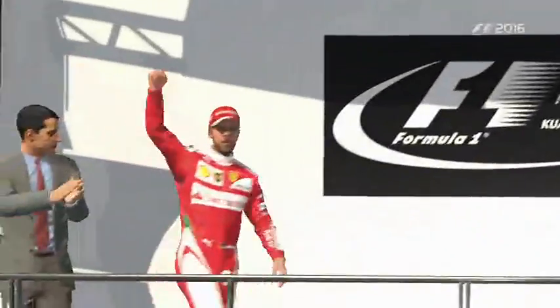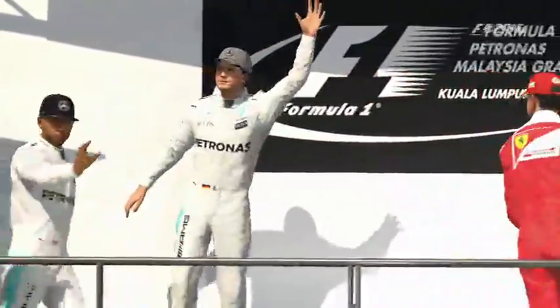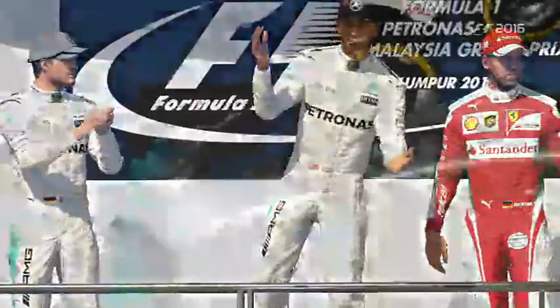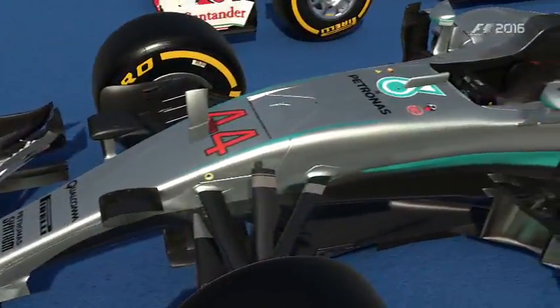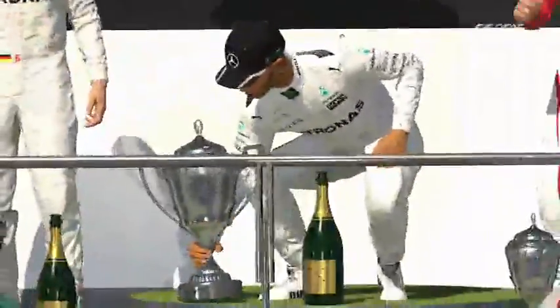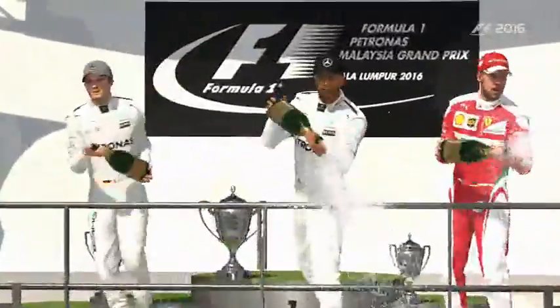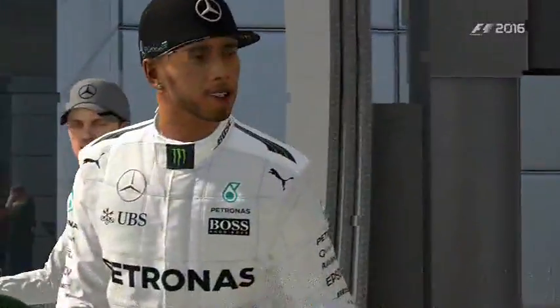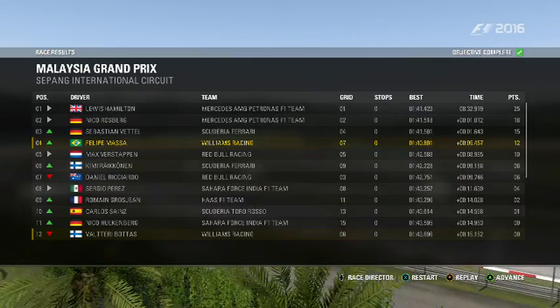So as I say that, we can see the drivers coming out now to collect their trophies. It's yet more silverware to take back to their base in Brackley after another excellent Grand Prix. Lead of the Drivers' Championship after an excellent result.